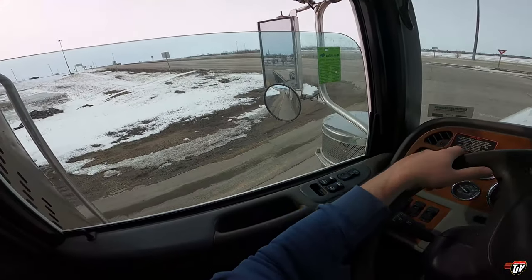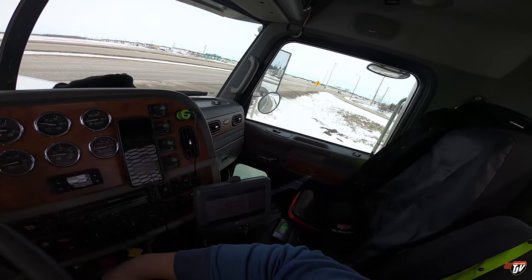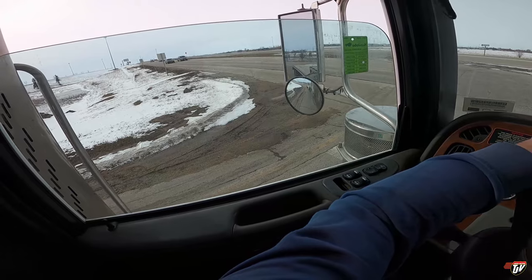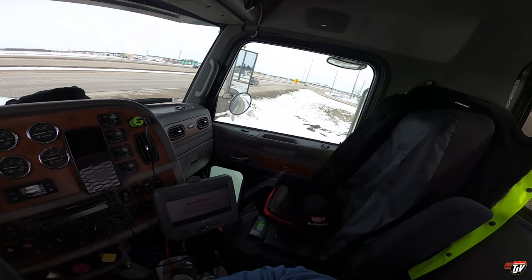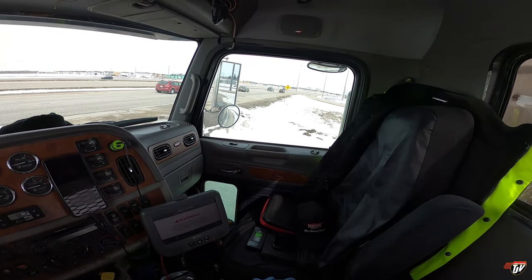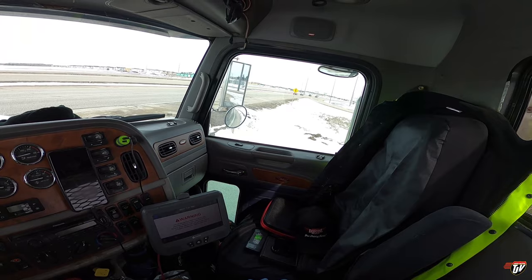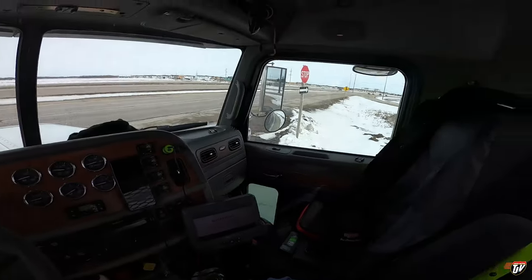Hopefully we can get across here pretty quickly. It's only 10:30 in the morning, so we're right between the morning rush hour and lunch. Now we got traffic coming from that direction. I can't tell what road they're on. Looks like they're all going onto the perimeter. Okay, we can go.